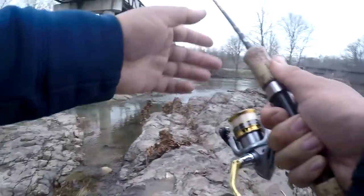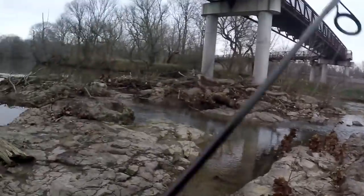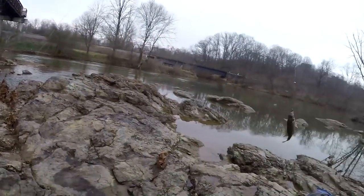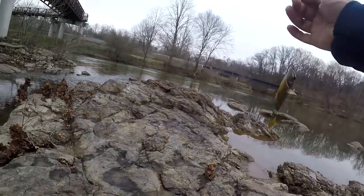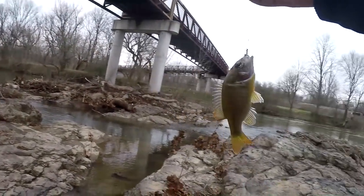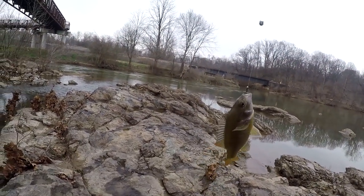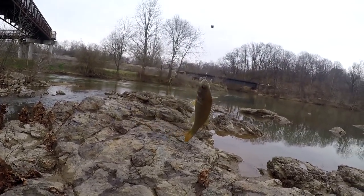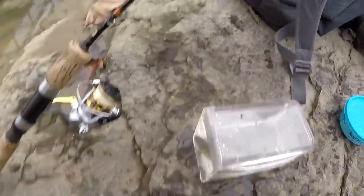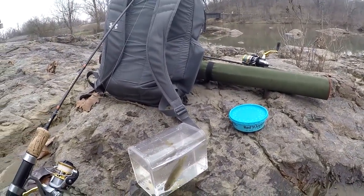Got one! Yes, there is a fish here! People think I'm crazy, but there's a fish here! What is it? It's a redbreast sunfish. Okay, the Lepomis auritus.